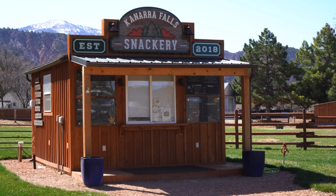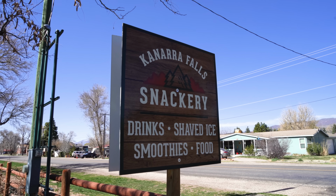We wanted to grab a post-hike treat at this little place called Kanarra Falls Snackery. It's this super cute snack stand on this family's farm, and they sell coffee, smoothies, a couple food items. It just looked so cool, but unfortunately, I don't think they've opened for the season yet.